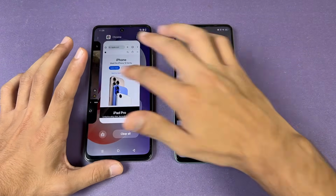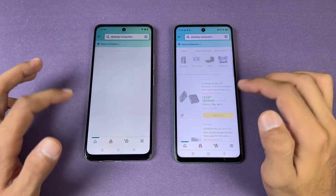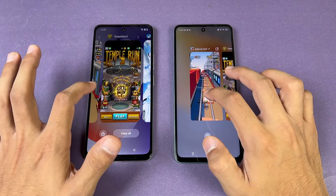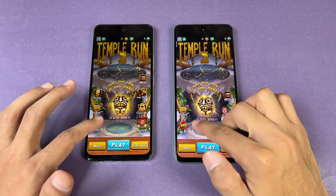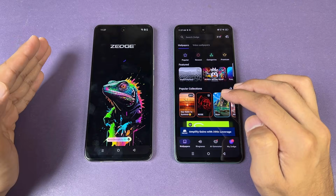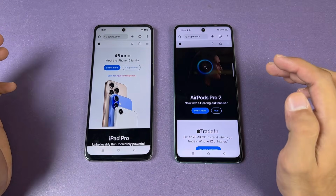So now let's see RAM management. So we have 8 GB of RAM on both phones. So phone dialer still there. Settings, same result. Amazon shopping, no refresh. Let's see Candy Crush Saga, Instagram, Pinterest, Snapchat, Spotify, Subway Surfer, that got refresh on the Hot 50. Temple Run, that is still there. Let's see PUBG, still there. Open up X, Zedge, that got refresh on the Realme. So on both phones we have one refresh so far. Last, we're back to the internet browser, that is also still there.